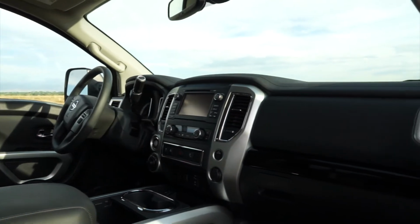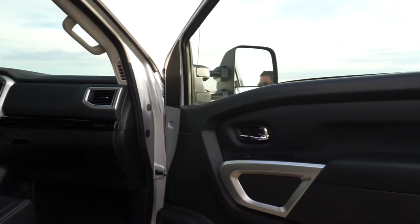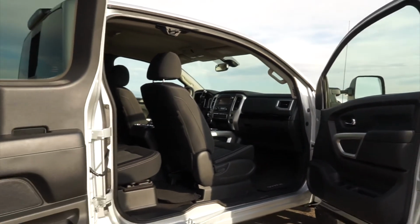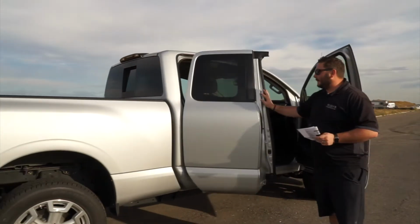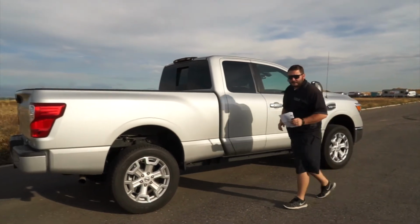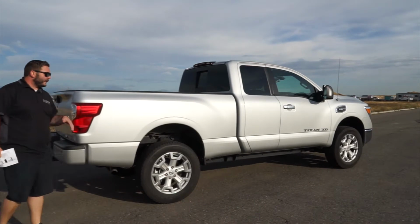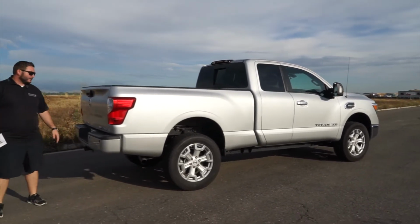I will note that this V8 is a 5.6 liter. It does have a 7-speed transmission. If you opt for the 5-liter Cummins that they offer as an option, it's not really brand new anymore, that will give you a 6-speed paired with an Aisin transmission. And it really works well. We actually have that in several of our fleet vehicles on the Ram, I guess the Dodge Ram side. It's not Dodge anymore, it's Ram.